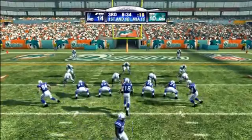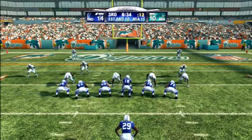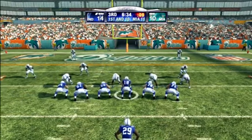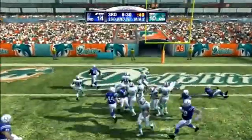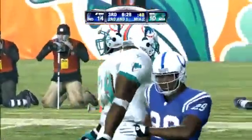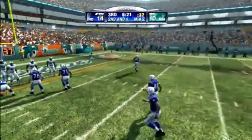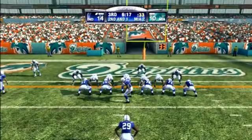The Colts changing their play at the line. Here's the give. Tackled at the 2. Great job of the running back. That's a gain of 9. 2.5 yards from the goal line now. 3 wide receiver. Indianapolis changing their play.